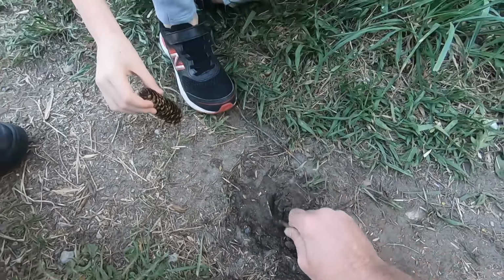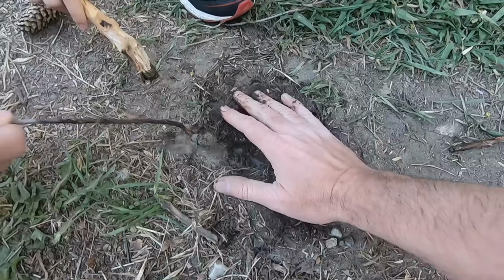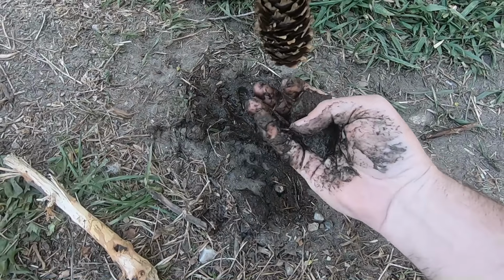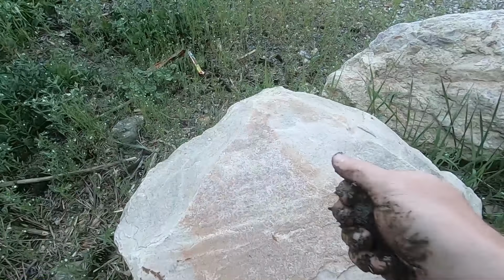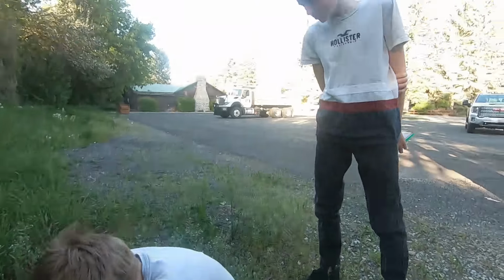Okay, we gotta keep some of that water so we can wash our hands off. Okay, here we go. I'm going in, boys. Oh, yucky. Oh, my hands. Okay, let's come over here to this rock. Right here. Oh, this is good. Okay, there's our mud pie, AKA mud brick.